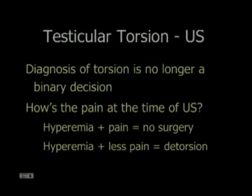So again, the diagnosis of torsion is no longer a binary decision. You have to consider the pain at the time of ultrasound. So if you have a patient who's got hyperemia and increased flow, and they have the same amount of pain they did as they came in, that's some sort of inflammatory condition. Those children do not need surgery. If they've got hyperemia but they say, yeah, my pain is better, I don't feel as bad, you have to consider detorsion, and while that may not need surgery now, they may well need surgery later, and at the very least, very close follow-up.